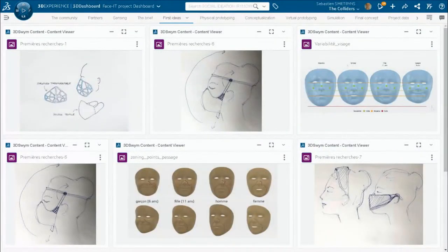Yes, and then we came out with the first ideas. So through different creative online sessions we had on the 3D Experience platform, we expressed our initial ideas, even the craziest, in fact, the funniest also, and also the different concepts emerged all along the project that answer to our design brief. So maybe, Thomas, you want to speak about this?